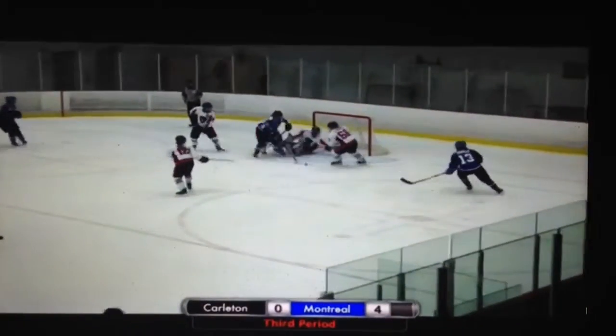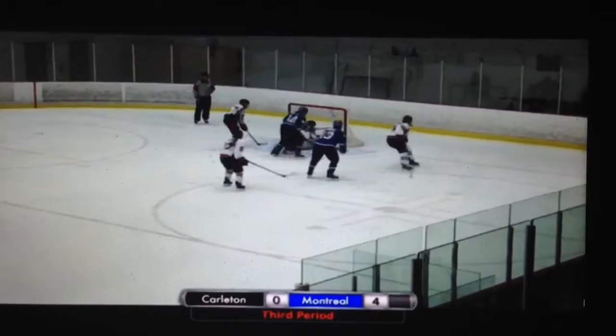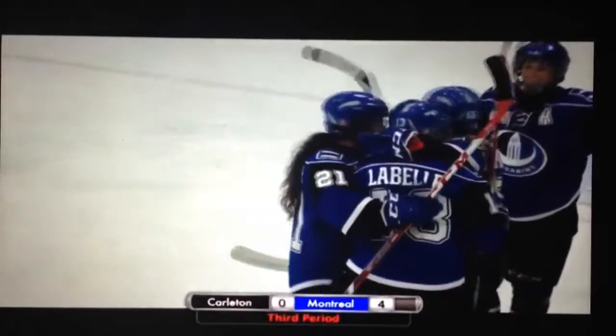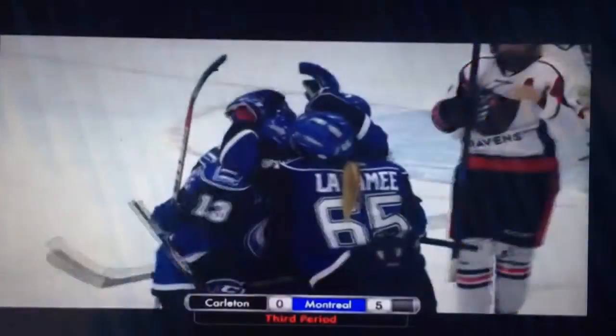Then, a great diving effort from Megan Lowry, stretching out to take away the rebound chance for Marion Alemos, a great diving effort there from the Ravens defenseman. Still, late in the third, Labelle with her second of the afternoon on the spinning backhand. 5-0 your final. Carleton will hit the road to Concordia next weekend.